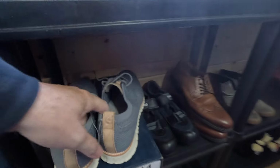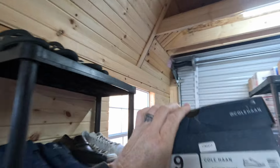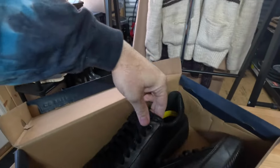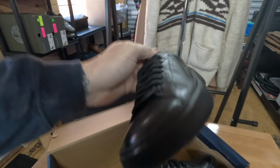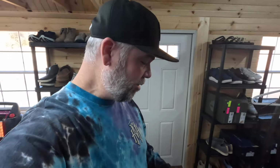They're in the wrong box though, so we know it's not this one. Oh, I have a box up here that says black. Actually, maybe these ones are in the right box. I'm confused because a few of them definitely weren't. Yeah, I think these are the right ones. Yep, this is them right here, $65 USD. I knew I needed to list these.